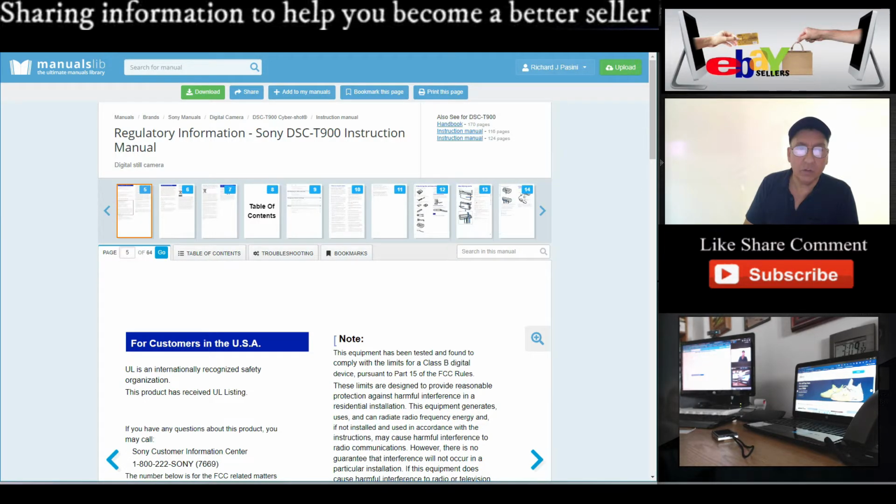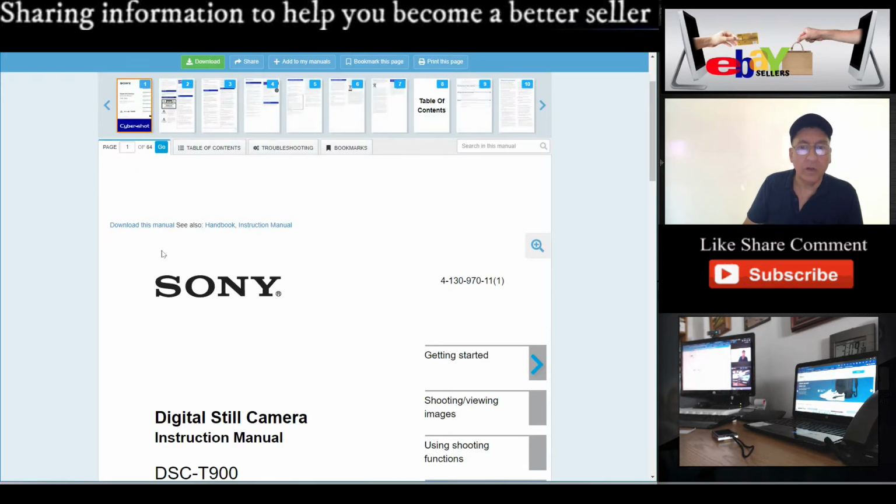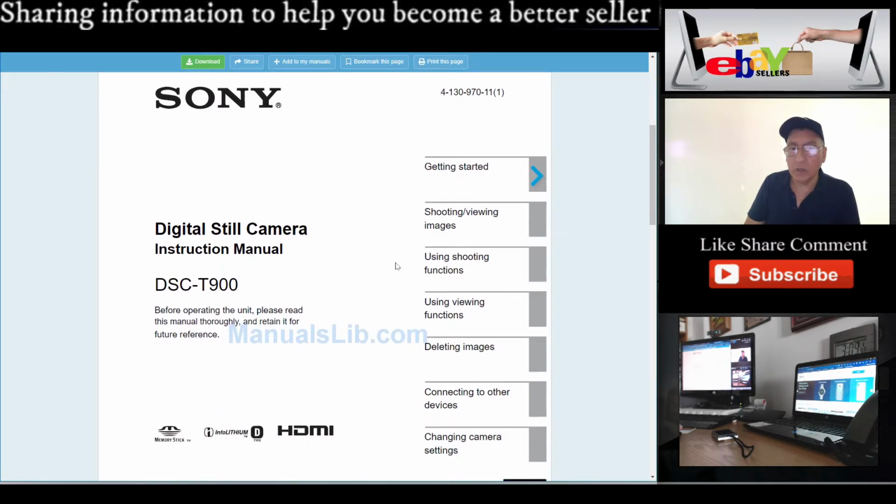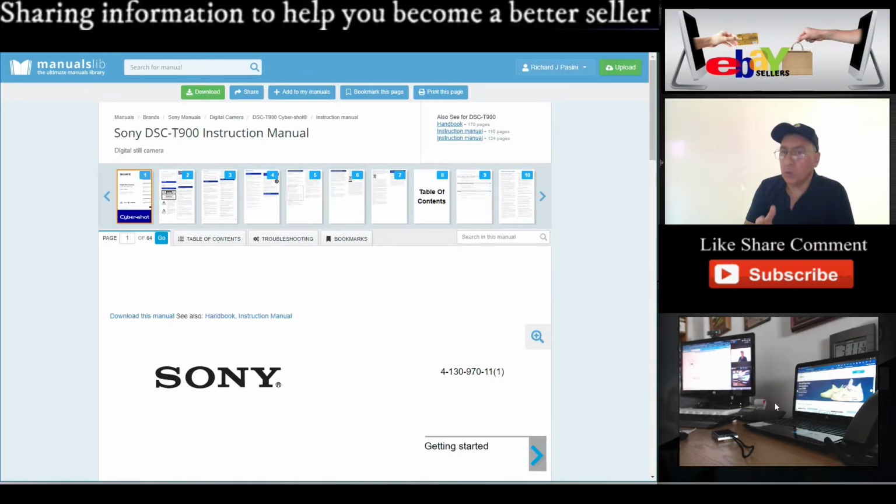Where is it here? Oh, let me just type it in. How about I just type it in? Let's see if it takes it there. Okay, this is page 1. Getting started, shooting. So we got a total of 64 pages for this. Well, they call it a manual, of course, the instruction manual. Some people call it a user guide, and this is why they have it broken down like that. So it's 64 pages. If I do it double-sided, it'll come out to 32 pages total, right? That's another way of doing it.